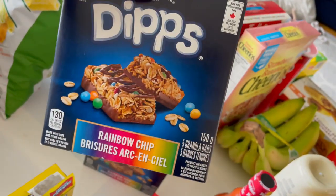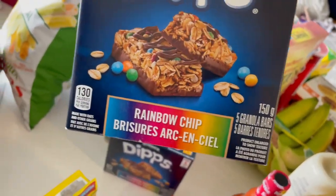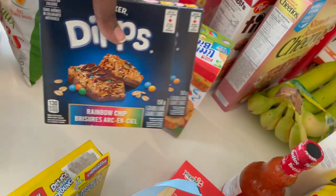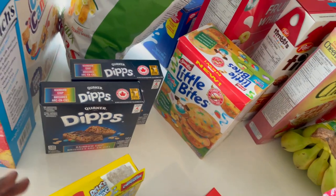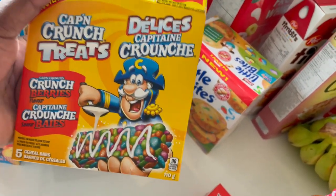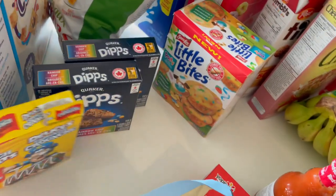So I got two of these, a new snack for the kids. They really like these granola bars. I've been trying to get my kids to eat more granola bars, different flavors, but this is the one they seem to really like. So I got two of those. This was a new one that we picked up today because the kids really like Captain Crunch. And Elizabeth got into it and had one already.